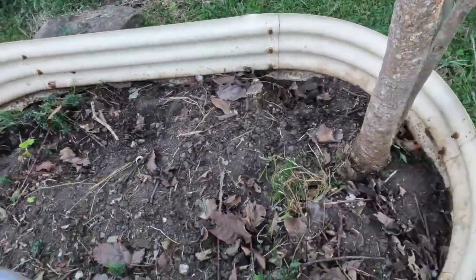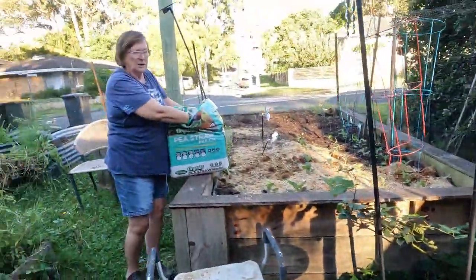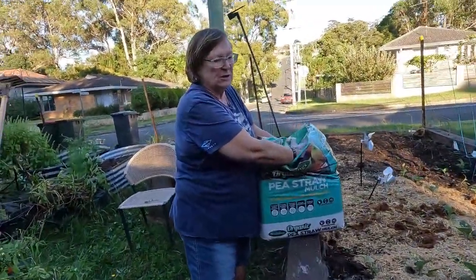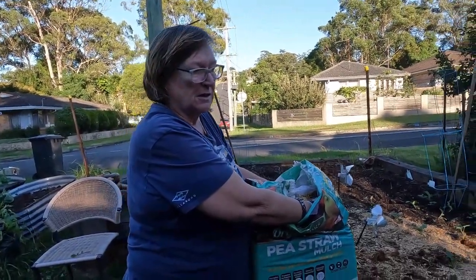So I'm pulling out all those little baby finger limes because I don't think that they fruit off the seed. I think they only fruit off a grafted plant. And then I'm going to fill that full of asparagus because that's what we really love. Yeah, we do.